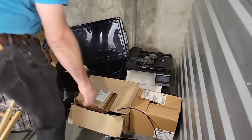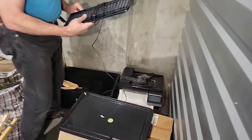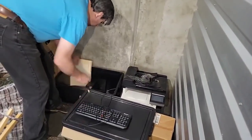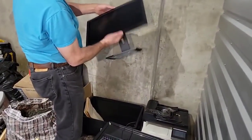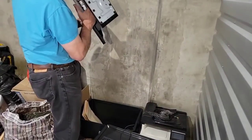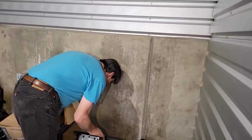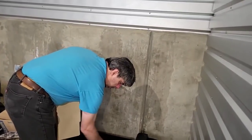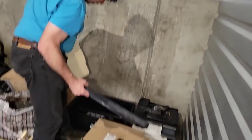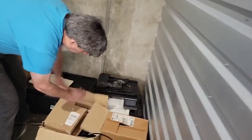Let me look. What do we got in here? We got a keyboard, Microsoft keyboard. Ooh, nice Dell monitor. No, it looks like the one that just burned out. I just released the thing. Hang on, don't get the little catches on the back. It falls apart if you do that. All right, so that's that. Nice tote, though. Anyway, is the computer built inside of that monitor? No, I think it's just a monitor. Yeah, it's got a monitor, a TV, printer, a little copier printer over there.